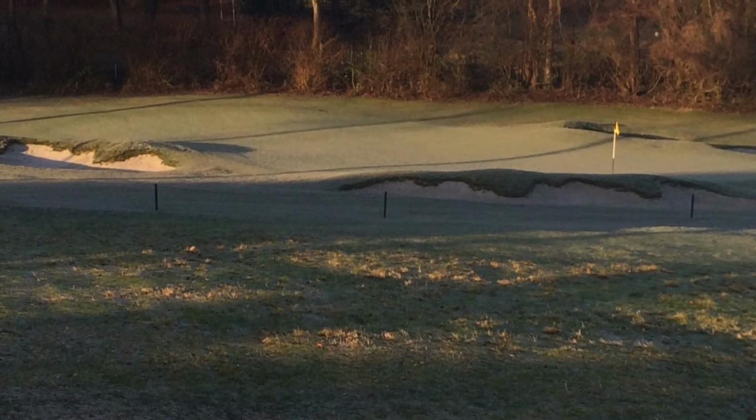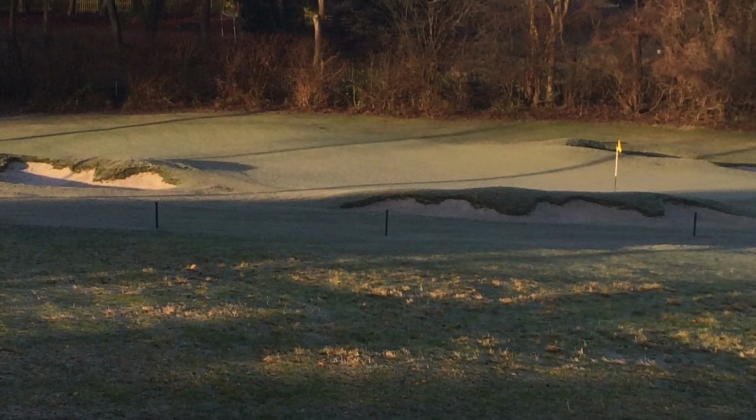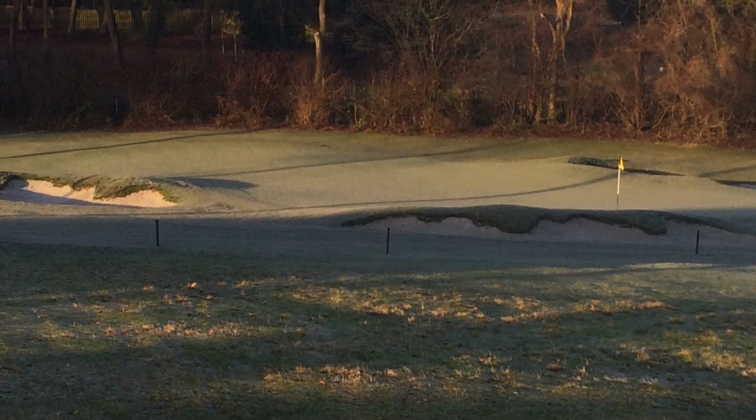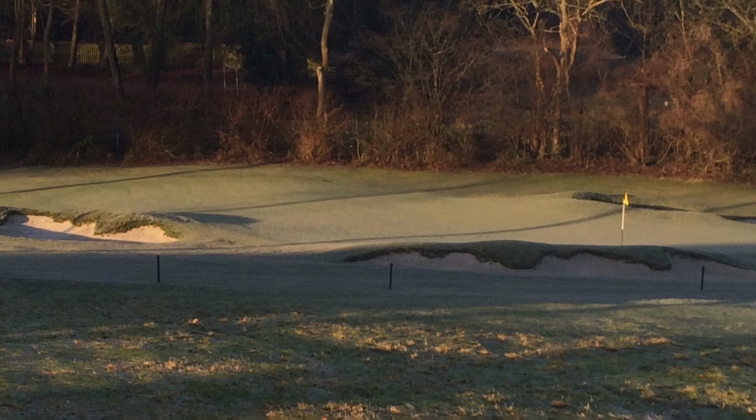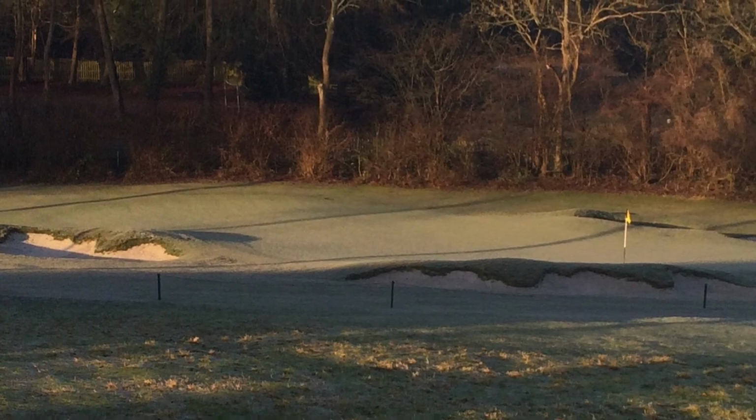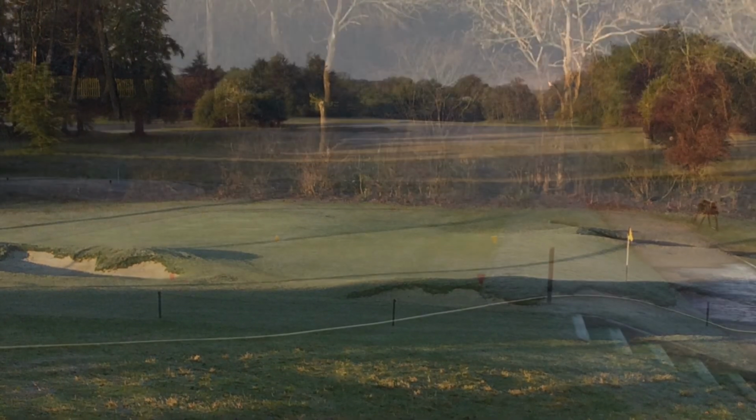It's the fundamental basics. This was after we'd done some work on there. I think the picture was taken at the same time as the one in shade, just to give you an idea of the improvement. So with that, you can see the improvement on the fourth green by just getting air and light. It's very, very basic.